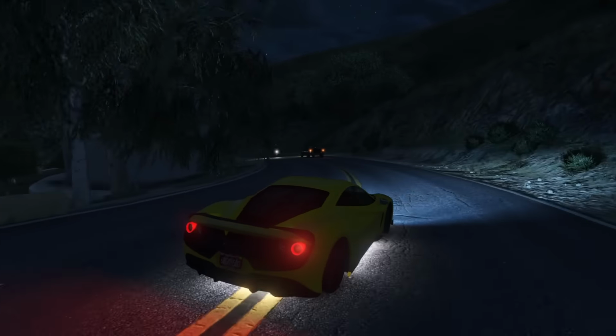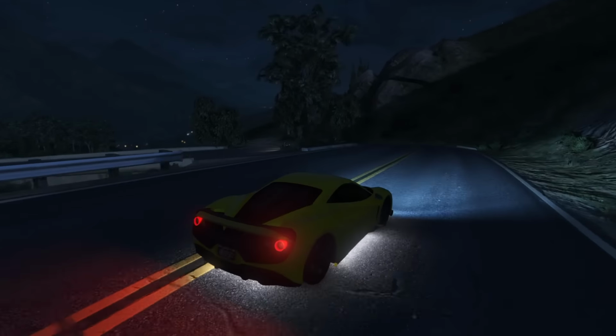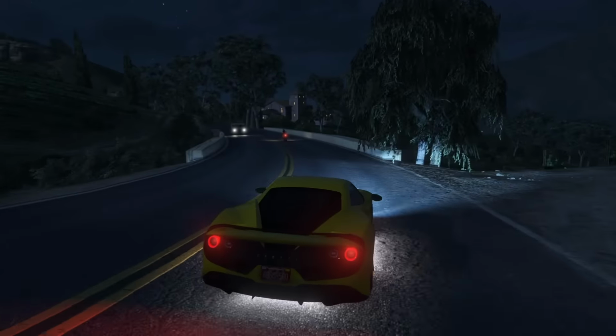The car looks awesome, it has great performance. I think it's maybe one of the best looking Grotti vehicles in the entire game, in my opinion. Let me know what you guys think in the comment section down below though.